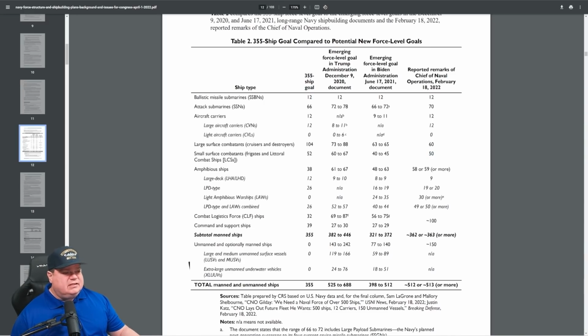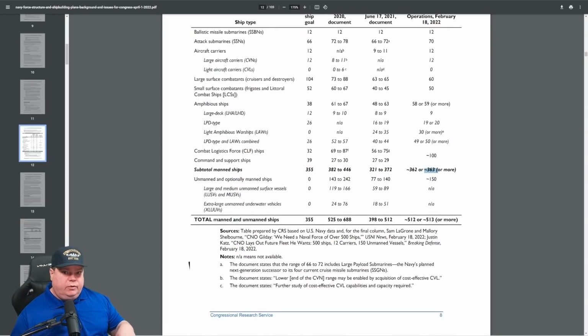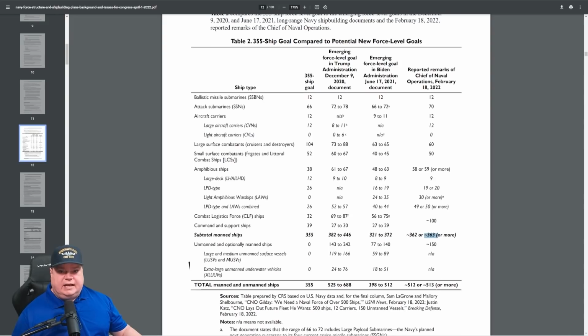So the question is, how long does it take to reach this 363 ship value? I want to take a look at what we know best here on this channel, and that's submarines, ballistic missile submarines and attack submarines. For attack submarines specifically, the goal is to have 70 of these. So how many attack submarines do you think the United States Navy has right now?